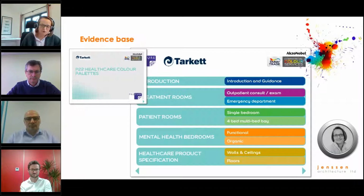So as part of my role within the Procure 22 Efficiency and Productivity Programme, I worked very closely with teams at both Dulux and Target. We recognised that both were independently undertaking research into the impact of colours within the healthcare environment. And by collaborating, we developed the evidence-based P22 healthcare colour palette, which is shown here. If you just click onto the next one.